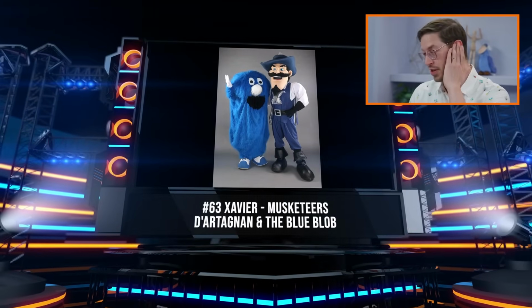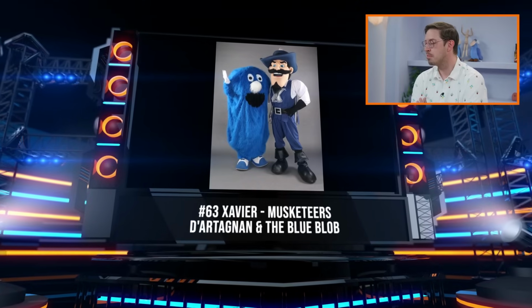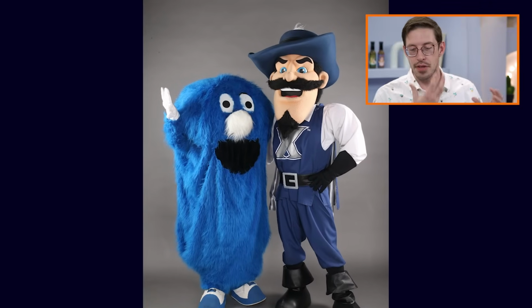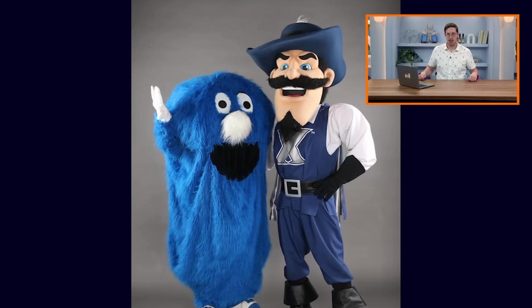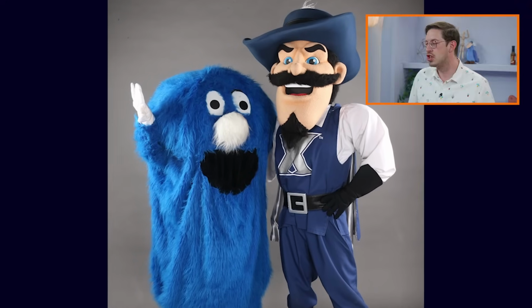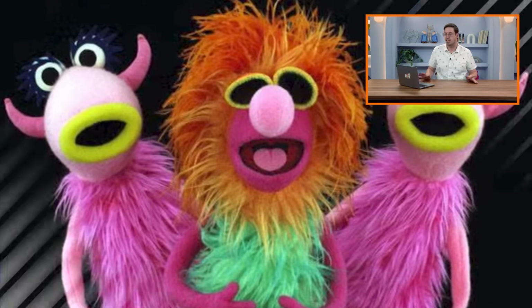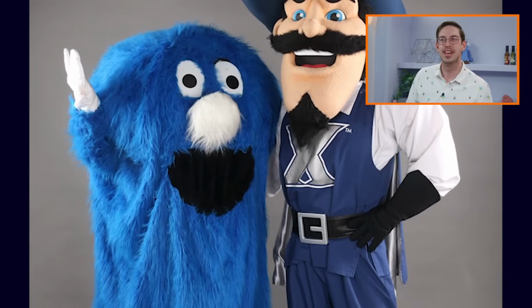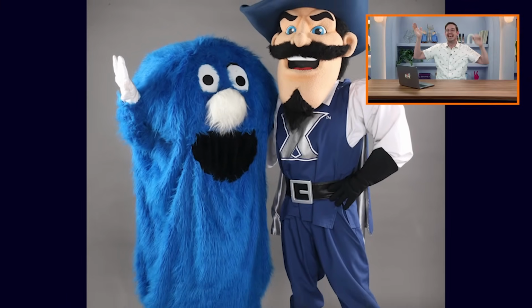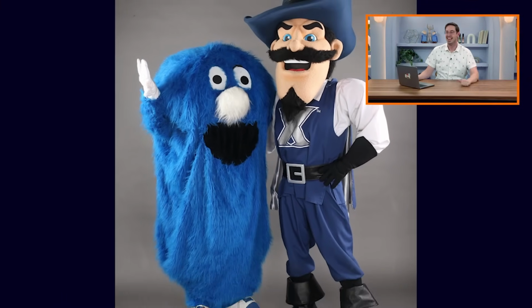This is Xavier College, the Musketeers, D'Artagnan, and the Blue Blob. They nailed it. This is beautiful. They said, we're gonna go hard strange, okay? Over the top, big, long face, musketeer, Spanish, obviously. And then his sidekick, the worst Muppet ever designed. He's huge. I don't even know if the mouth can move or if the mouth is just like a painted on black mouth and the arms being like this, he himself doesn't know why he exists.